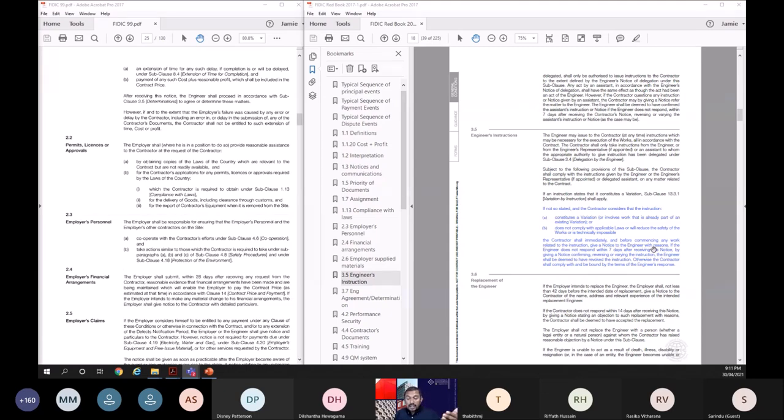Any party who wants to say something has to give reasons for that. So, notice to the engineer with reasons. Now the engineer issued an instruction, the contractor considers that it's a variation, he should give notice saying that it is a variation, and he should show why it is a variation. And the engineer has 7 days to respond. If he has not responded by giving a notice confirming, reversing or varying the instruction, the engineer shall be deemed to have revoked the instruction. So the engineer has only 7 days. If he has not given that confirmation, then it's deemed to be revoked. Otherwise, the contractor shall comply with and be bound by the terms of the engineer's response. Okay, that's clear.